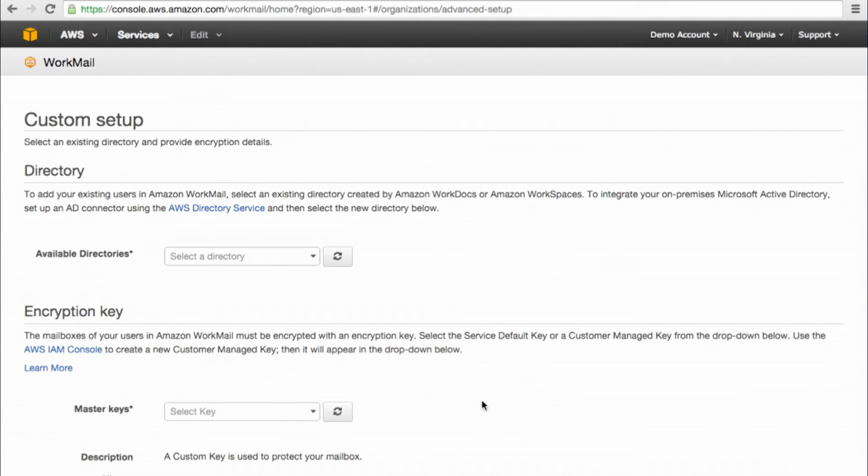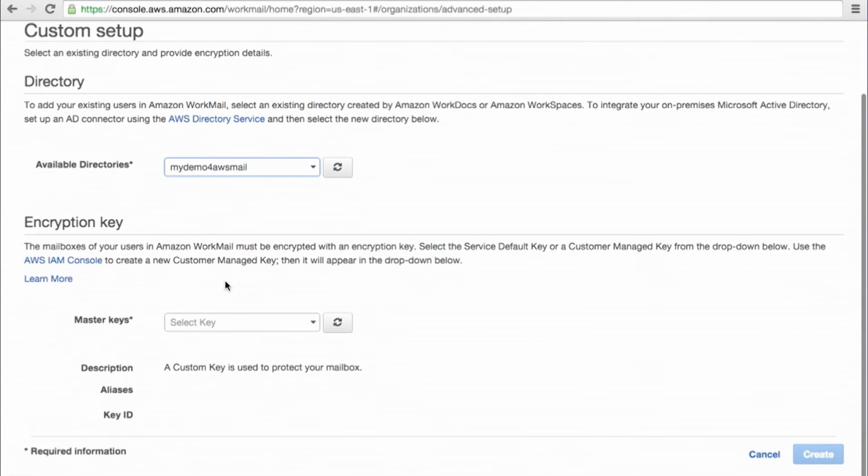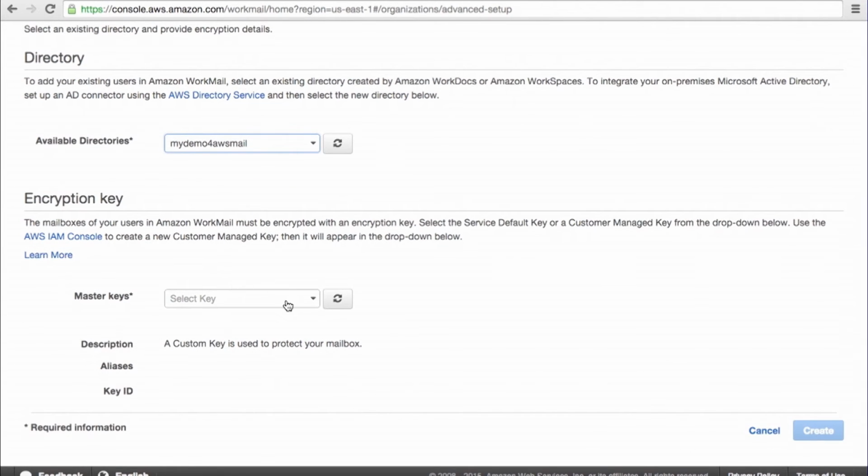So next, we have to select the directory to use. Again, we have a predefined directory, so we can then select that directory. Now the really important part, the encryption key to use. Now I've pre-created an encryption key for this demo, which I'm going to use. Now this is created using the key management service, and you have full control over this key.